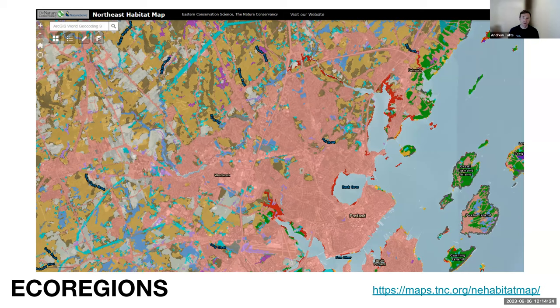But if you're trying to bring wildlife into your place and you're trying to think what should be here, this is a great place to go, because you see this tan color on the outlier, that would be the ecoregion that you might want to replicate in Portland.